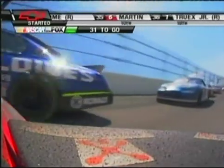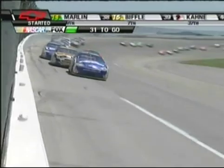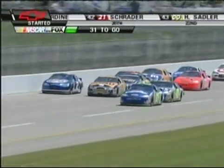I wonder, Darrell, if that's the one car you can't beat, why help him? To help yourself. I mean, if you don't have a chance of beating that 24, you got to get with somebody that does, and I believe he's got the best chance.